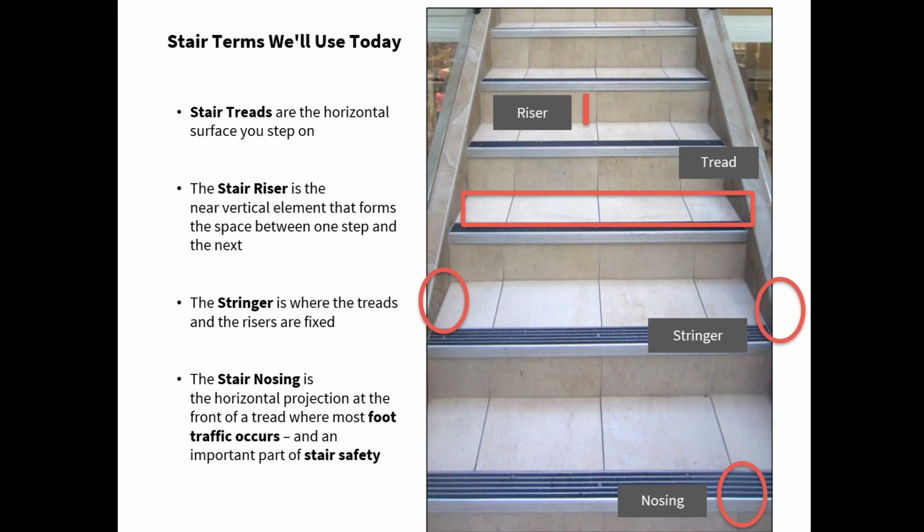The majority of all stair nosings are going to be 3 inches in depth, 3 inches wide. And that is where a foot impacts the step most commonly when people are walking up and down stairs.